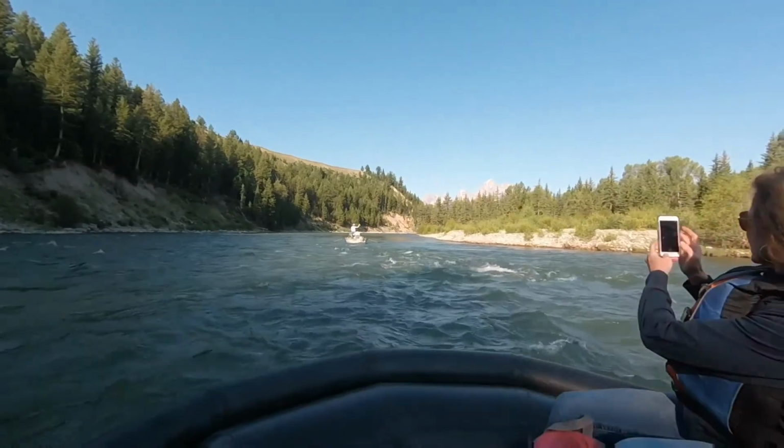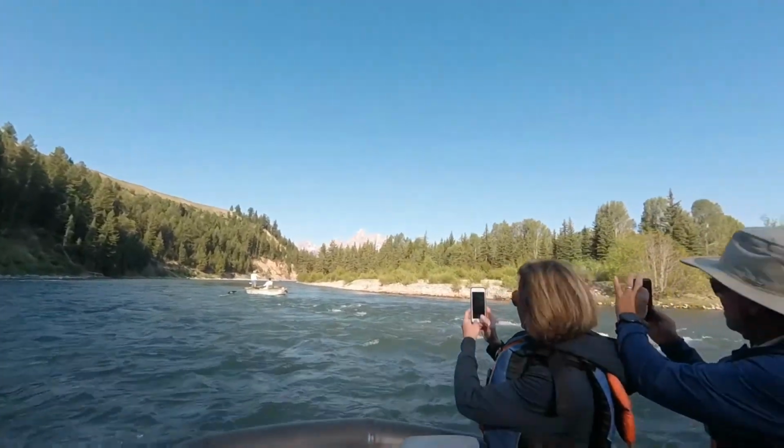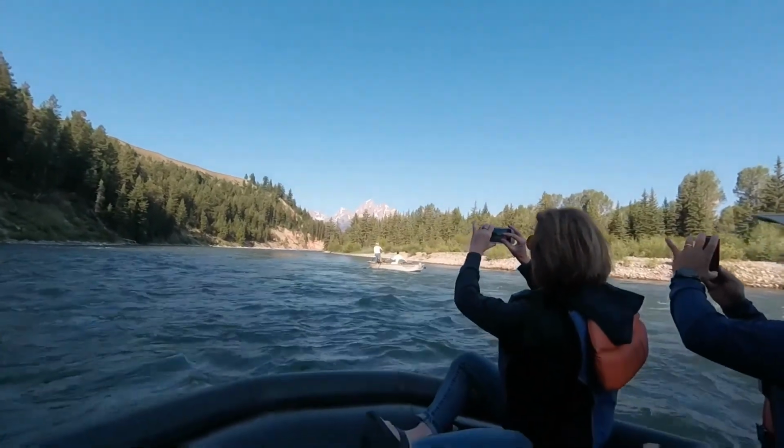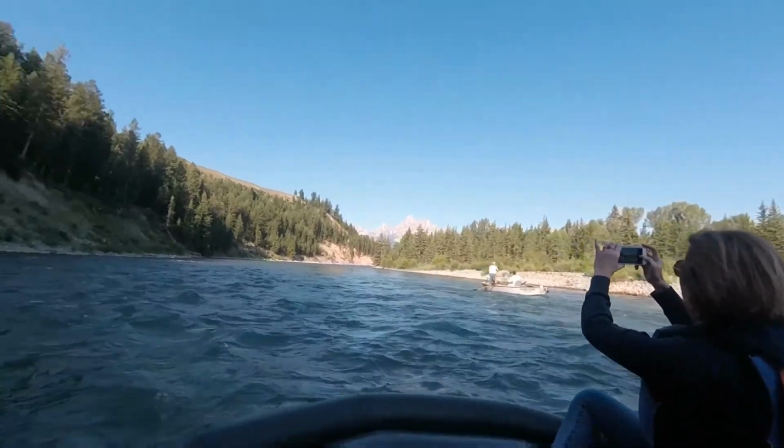Come those Tetons, that's the view. Oh, look at that view. Oh my Lord. This is beautiful. Isn't that gorgeous? Oh my.